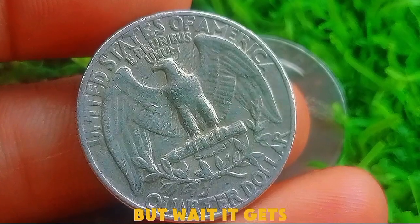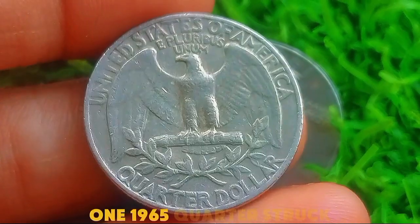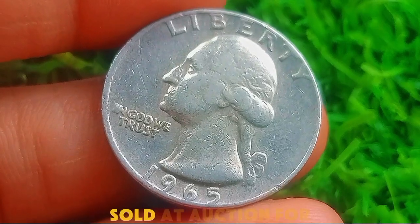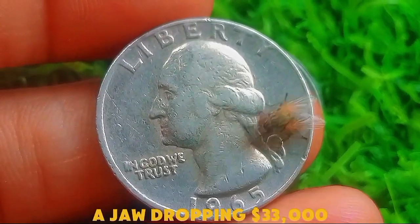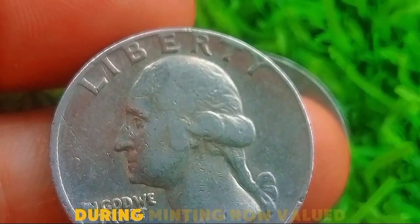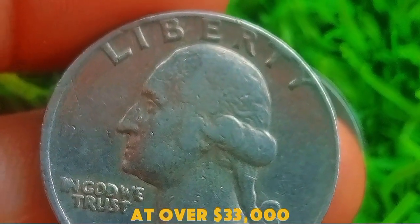But wait, it gets even better. One 1965 quarter struck on a silver planchet, in high mint state condition, sold at auction for a jaw-dropping $33,000. That's right, a single coin, mistaken during minting, now valued at over $33,000.